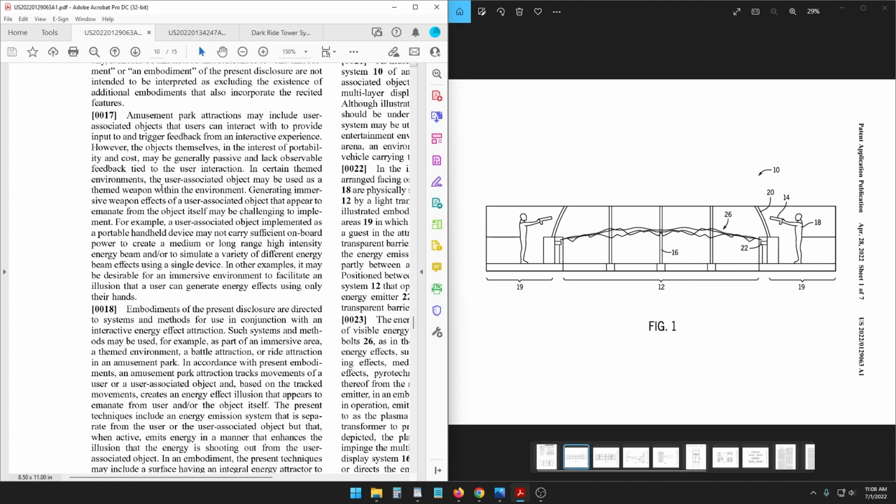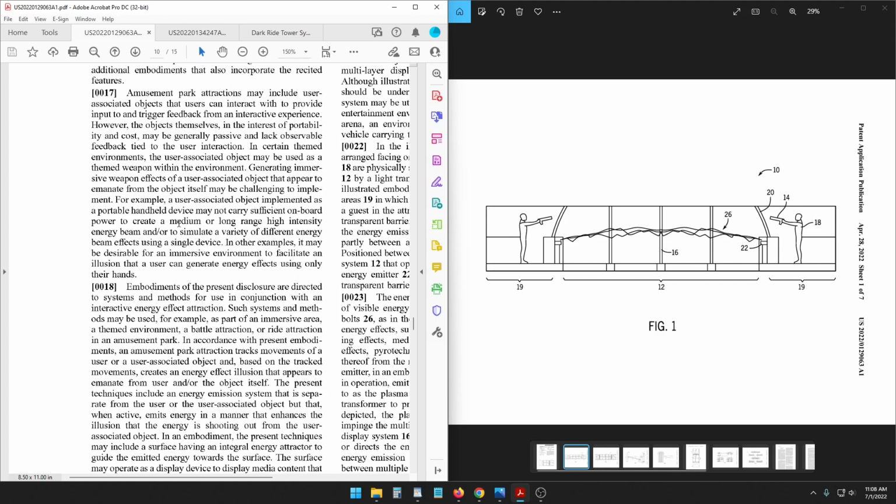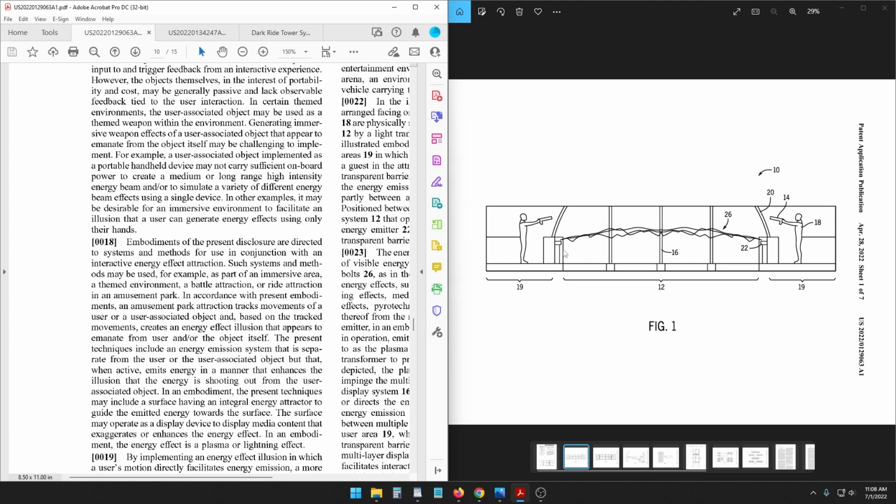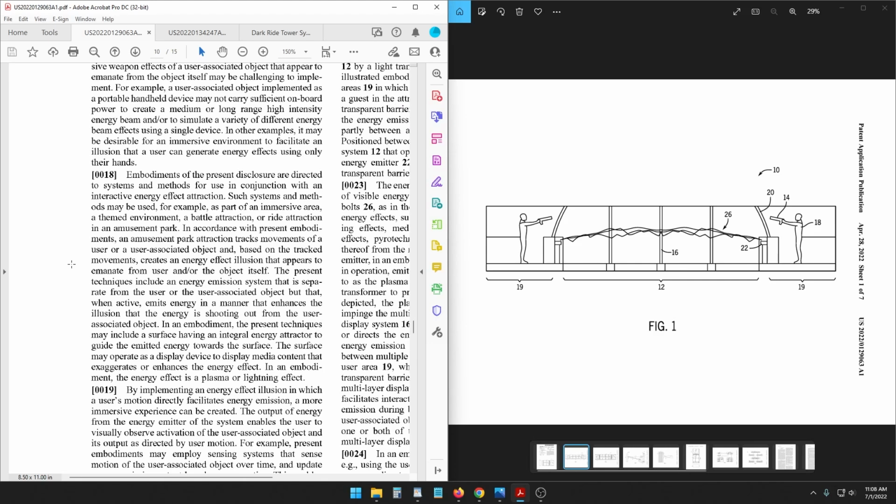In certain themed environments, the user-associated object may be used as a themed weapon within the environment. Generating immersive weapon effects of a user-associated object that appear to emanate from the object itself may be challenging to implement. It's saying that a handheld fake weapon won't have enough space inside to carry the power necessary to simulate an energy beam effect, so they're going to shoot it off from a nearby area and not actually have it within there. I mean, it wouldn't be cost effective to buy a wand that actually works. So I get it.